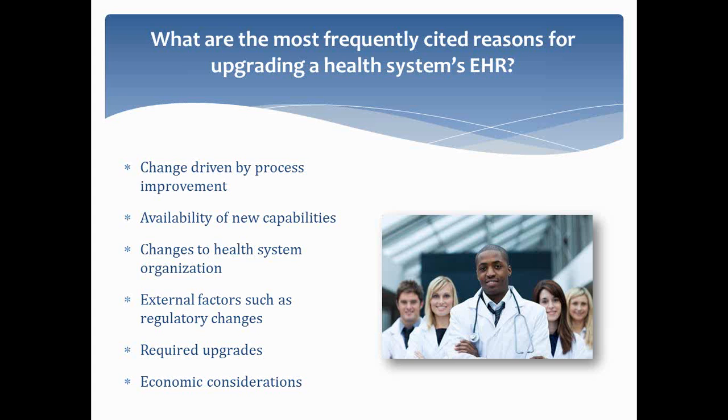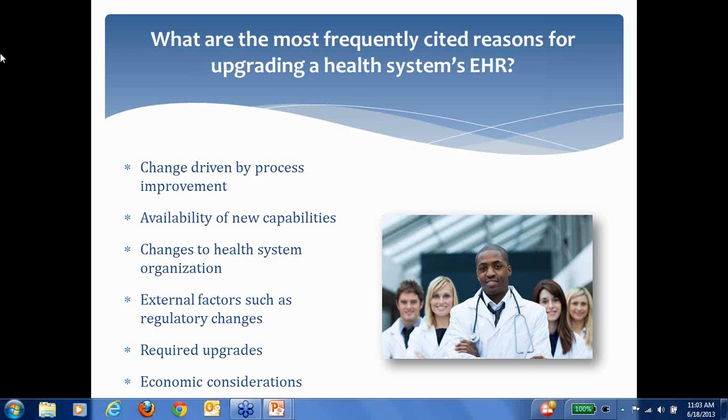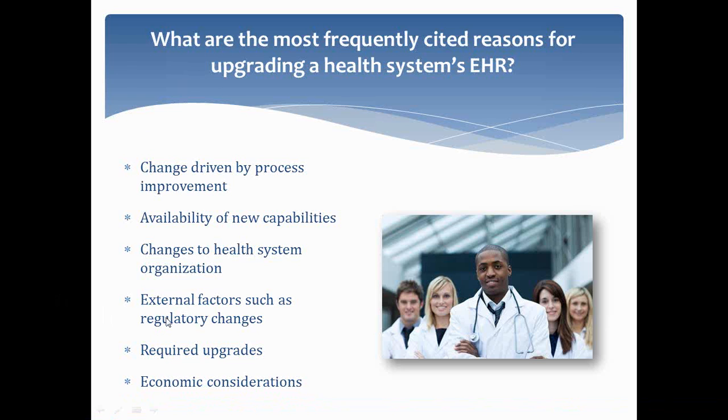And that can vary from coding improvements, to implementing standard protocols within a clinic setting, so that the EHR is enabling standardization of practice, and that makes much sense from a standpoint of patient safety, of follow-up care, etc. So, process improvement.